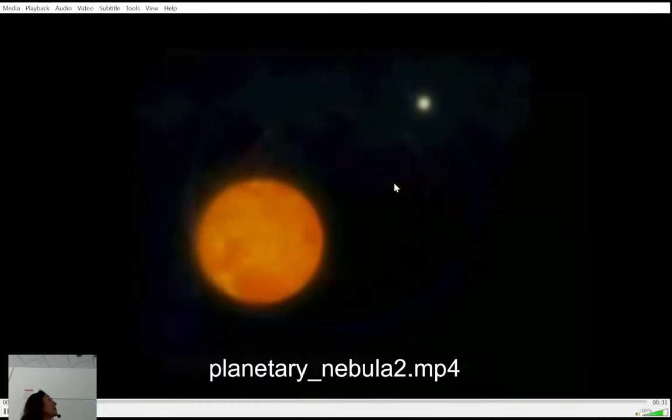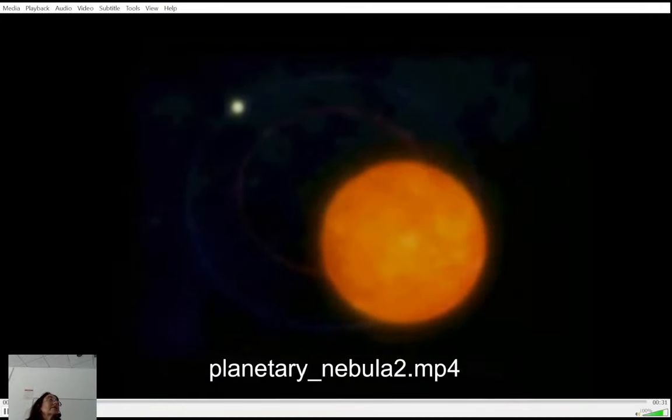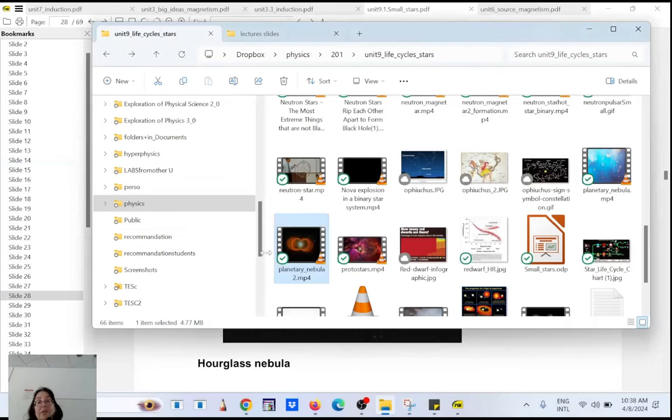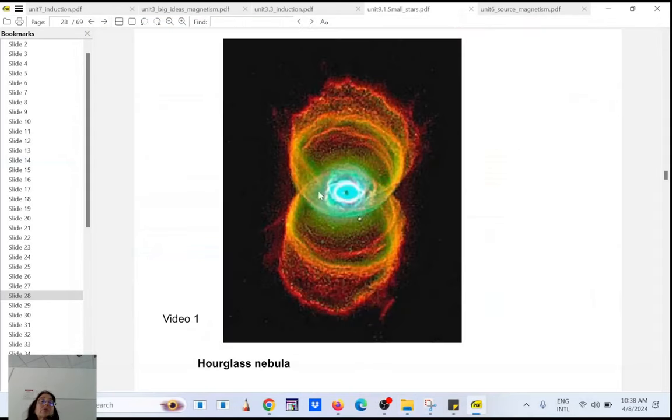And then you have the planetary nebula, so you have the burp here, the cosmic burp at the very end. Okay? So that's how they think that this structure is formed. So this one is very famous. It's called Hourglass Nebula. So you have two poles, right? It's burping in one direction and the opposite direction.